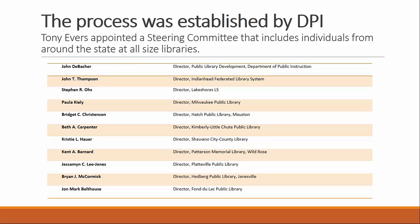Jessie Lee Jones is director of FLACL. She is a resource library for her system in the southwest part of the state, kind of, in the sense that they are the largest library in their system, but they do not meet the state definition for a resource library in terms of the size. So they also have a relationship with Madison Public for some of their other stuff. So she has a different perspective.